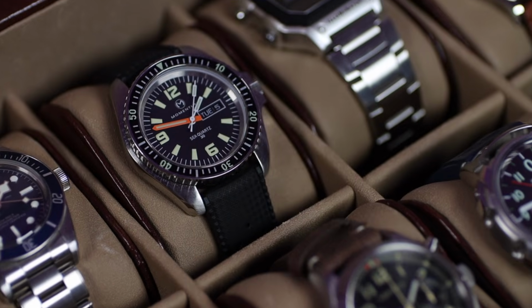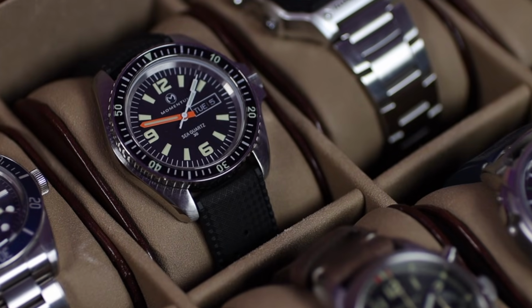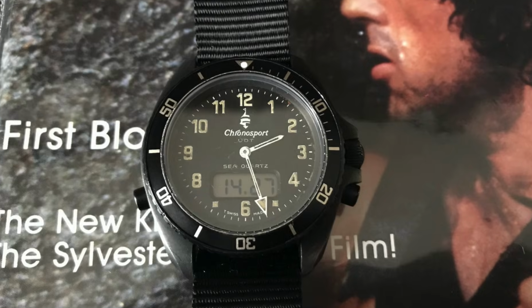Don't forget the import tax, but even under £400, I think this is a very good watch, and I can see this thing being around a long time. I'm excited with this release because it could mean that more Chrono Sports are rising from the dead, like Rambo's, and digi beauty. Personally, I think Momentum have a huge future ahead of them. And if this watch is anything to go by, they're gonna absolutely smash it.